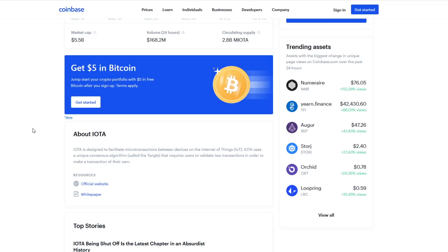So jump down to the very bottom. We're going to take a quick look at the overview of this coin, because we haven't talked much about it on the channel. Because of that, I want to give you guys an overview of what this coin is all about, as well as why I'm so interested in it right now.